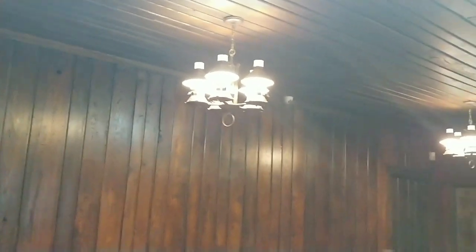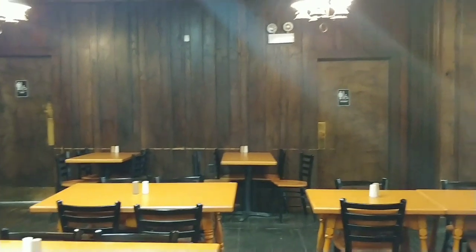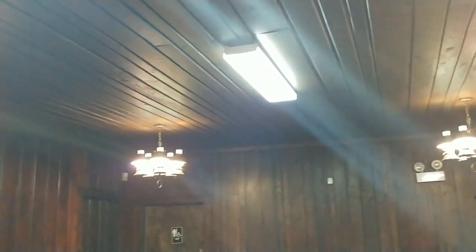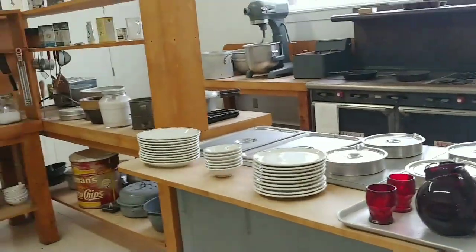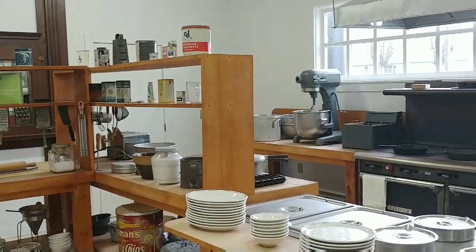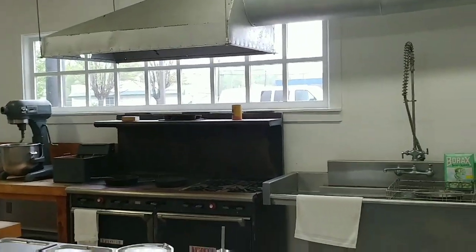The Sanders Cafe inside. This is what it actually looked like in the 40s. See the nice light chandeliers? Here's some of the tables and chairs. Kitchen. This is where all of his 11 herbs and spices were developed. I'm going to get a picture from a different angle here in a minute.